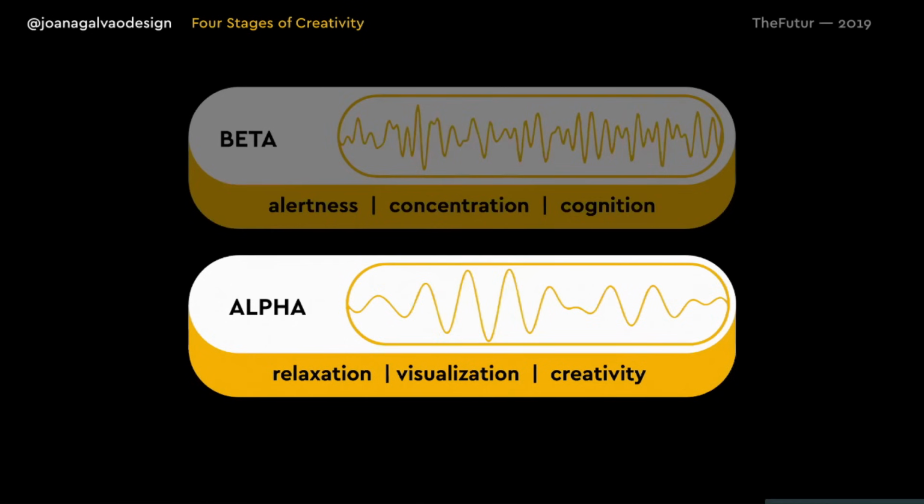But there's actually a scientific explanation for why this happens. When you're in the shower, your brain frequency goes into an alpha state, which is the optimal frequency for creativity and idea generation. And you can also get into this state by walking, washing the dishes, ironing, and any other activity where your conscious mind doesn't really have to focus on what you're doing, and when you're relaxed.